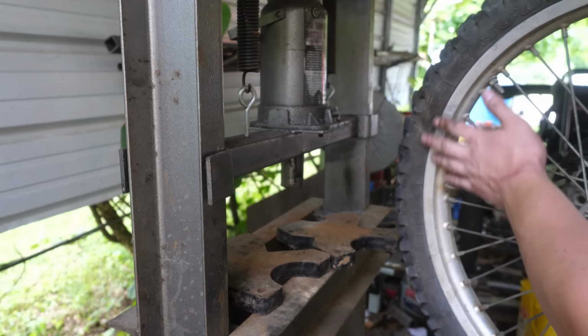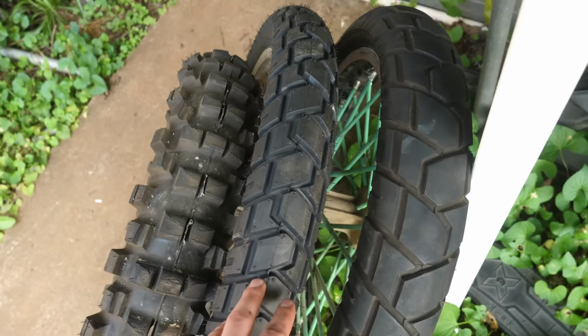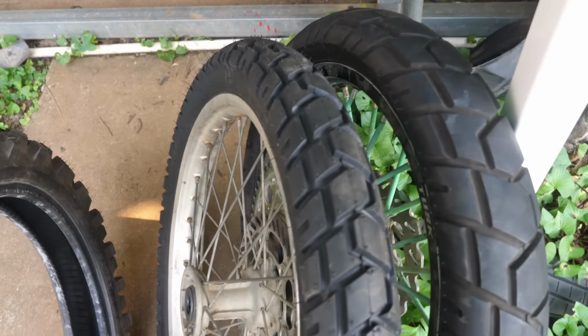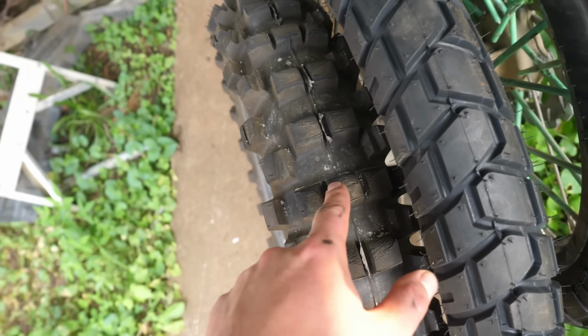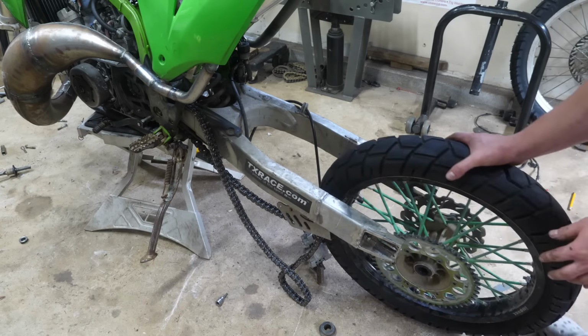Perfect. That is way better than what it was. Alright, so we got our new tires mounted. These are Shinko 705 dual sport tires, and I think they are going to handle a lot better. Right now the engine just spins this knobby tire, so these will be a lot more consistent.